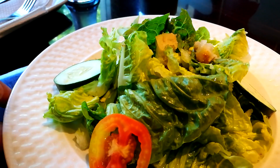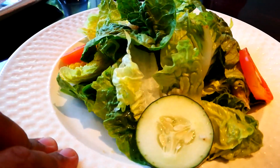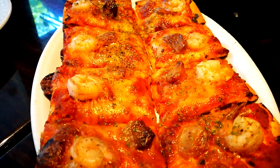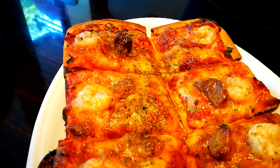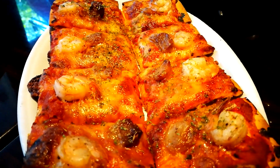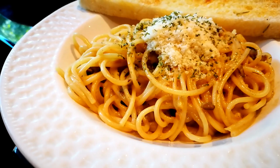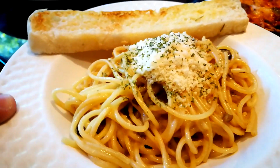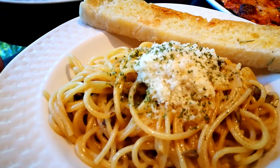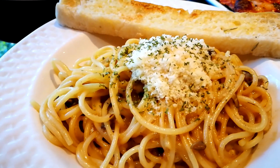Caesar salad. It has a dressing on the side. I'm wondering why they put tomatoes and pepino on it, but it actually looks really fresh. Next to that is their pizza. This is roasted garlic and shrimp pizza. Look at that. It looks really good. It's on a thin crust. It's gonna be awesome. Next, this is their wild mushroom pasta. There are actually 3 kinds of wild mushroom in it, and it has a side of garlic bread. It's topped with a lot of grated Parmesan cheese, and I believe that is grated dried parsley.